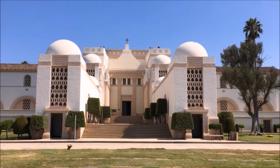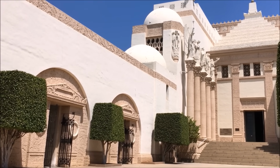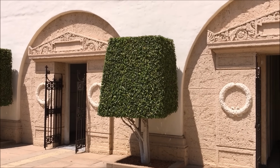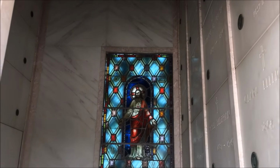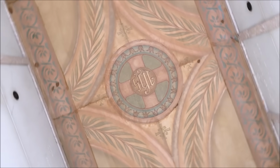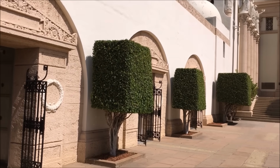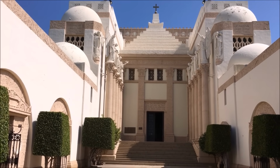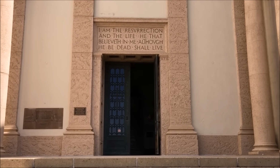Come walk with me into the marbled catacombs of Calvary Cemetery's Great Mausoleum. Making our way along the forecourt, we notice that the walls on either side of us are lined with tombs. Each one is adorned with stained glass and a frescoed ceiling. As we reach the main entrance, you'll notice the quote above the door taken from the New Testament, Book of John, chapter 11, verse 25.